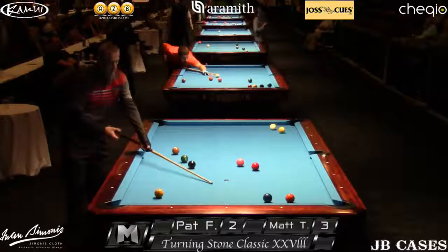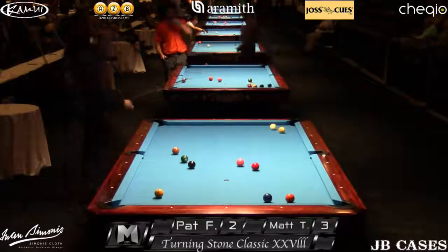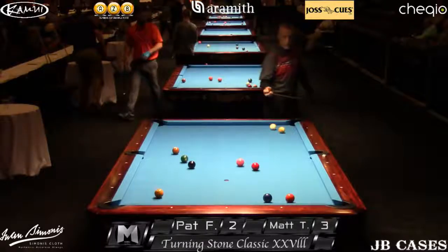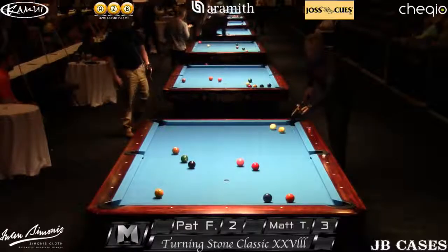Now, look what he's lining up here for. The 2-5. He doesn't know, but he's going to play the carom on the 2-5. I don't like him getting shape on that 2 ball after that. But we'll see. I think he's out here.